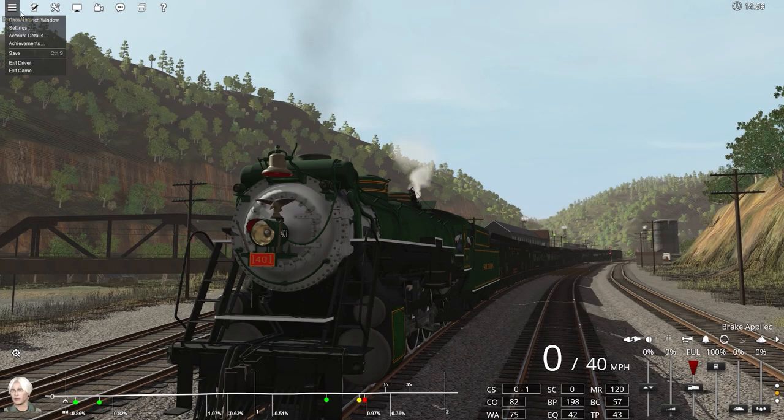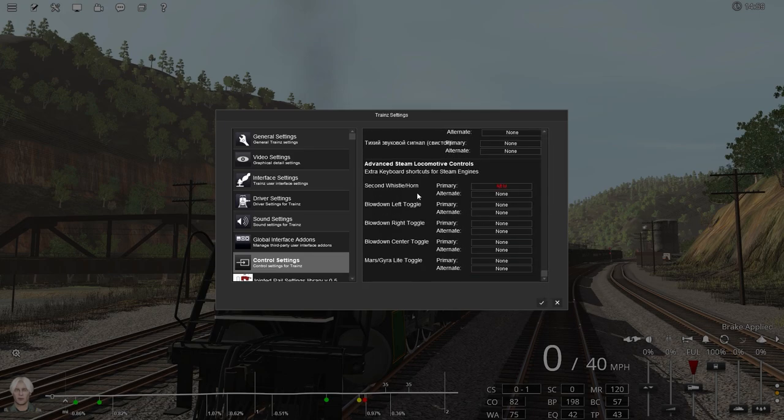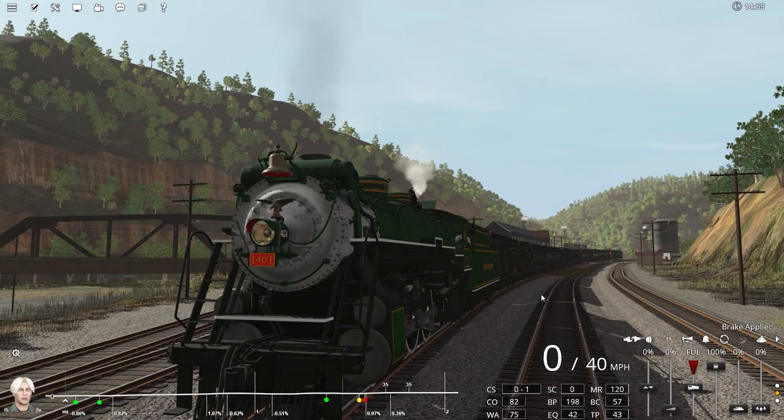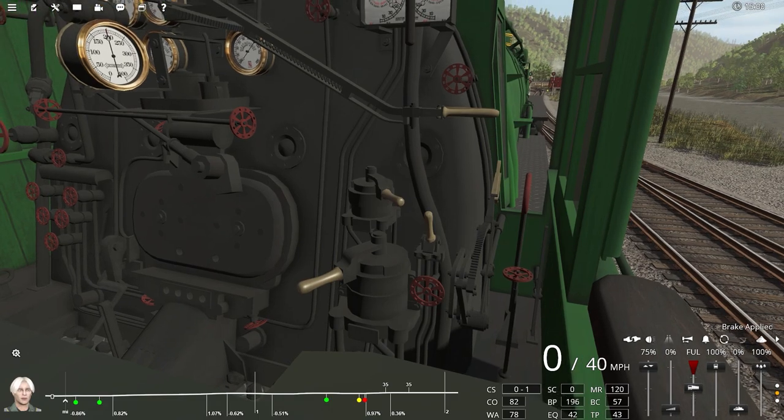again, to activate the secondary blowdown, go to controller settings, and then this is what you're looking for, second whistle/horn. That's what activates the blowdown. And then we got here our knob that turns our bell on and off. Got a reverser. And also, like the 290, we got our advanced water injector controls. So we can turn on our overflow, pull this to the prime position, and there we go. We built out our steam draft to pump our water into the boiler.